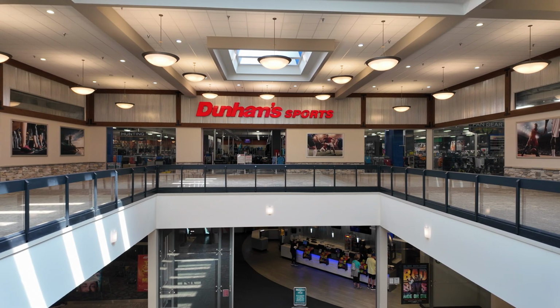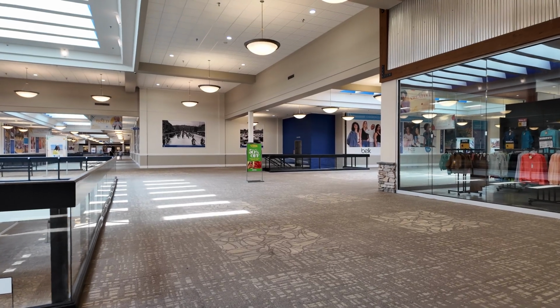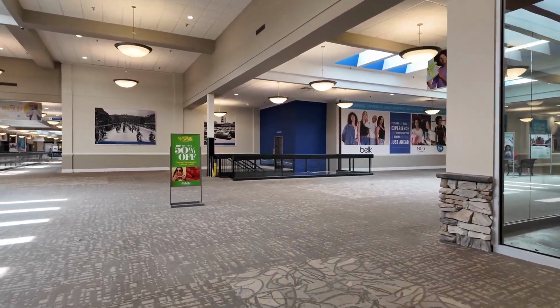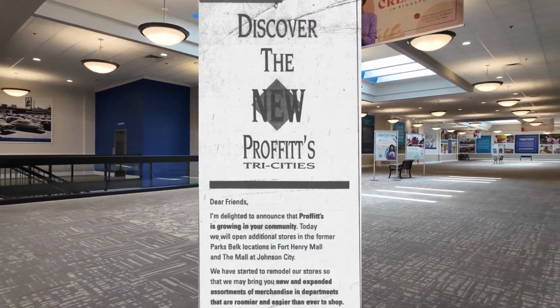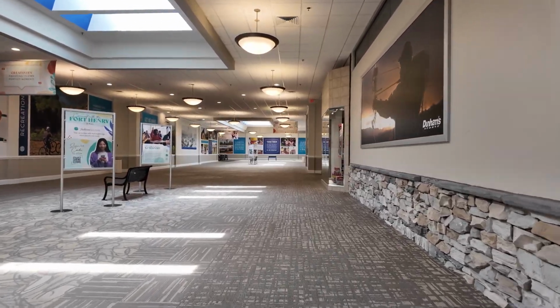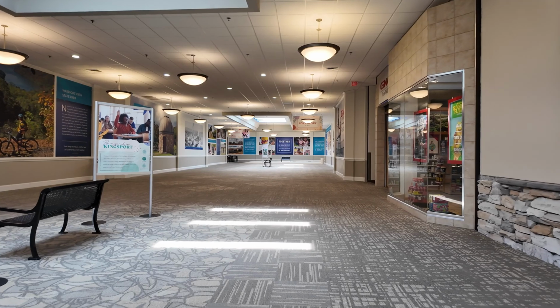In 1995, Proffitt's purchased Parks Belk, which is an independently owned affiliate of the Charlotte, North Carolina-based Belk Incorporated. This purchase gave the company an additional store in Kingsport. The former Hess's store in the Fort Henry Mall was transformed into Proffitt's home store, with all other departments remaining in the former Parks Belk location. Proffitt's would open their additional store in the former Parks Belk space on Sunday, June 18, 1995.